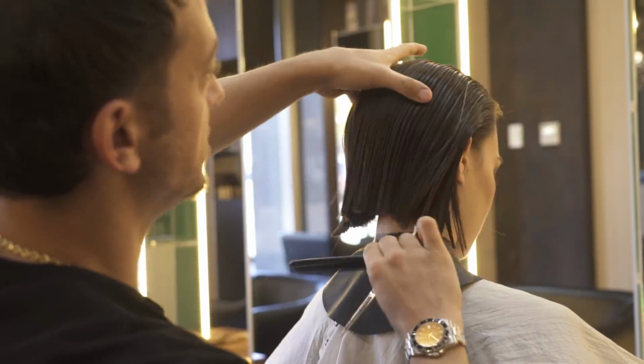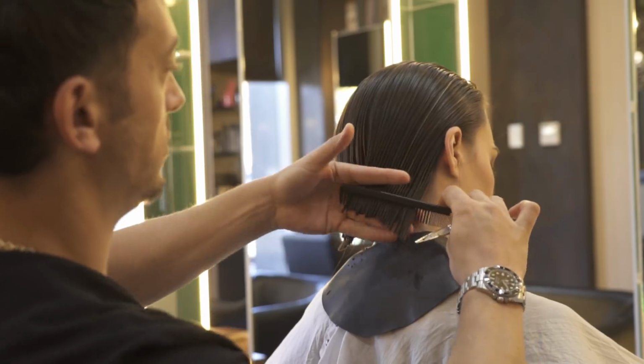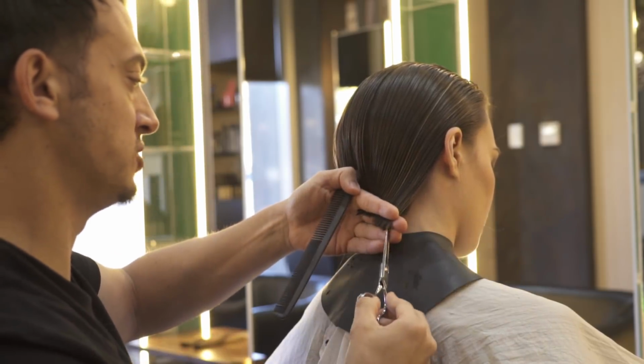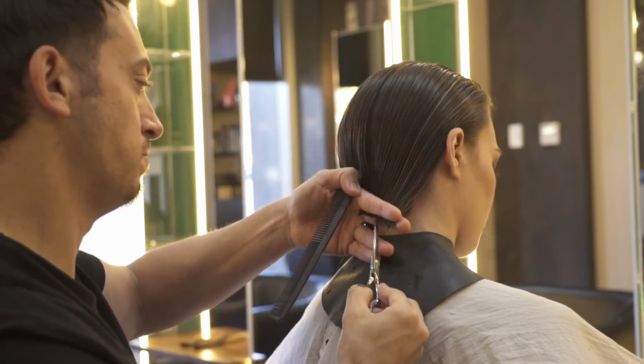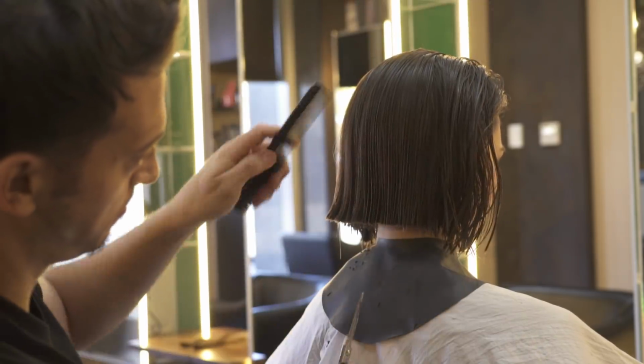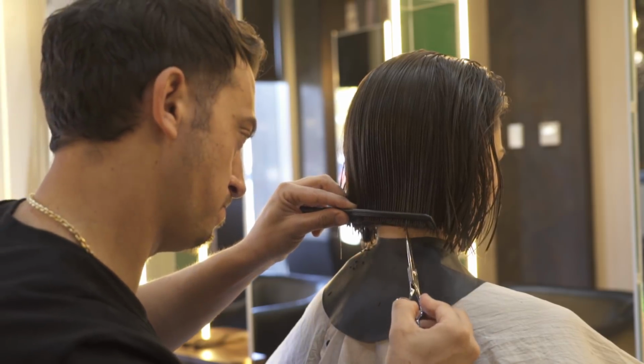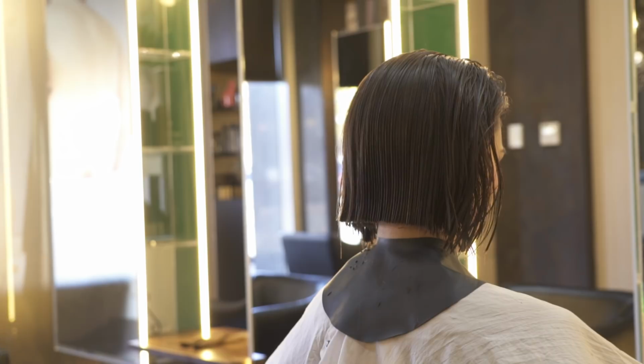Super, super sharp scissors. Well, thanks to the guys at Excellent Edges in Australia, keeping it sharp for me. Cool.